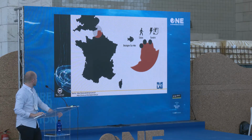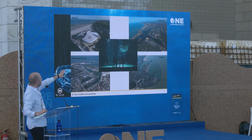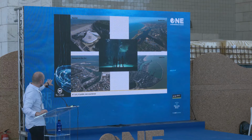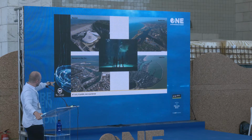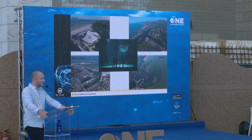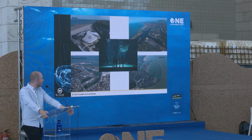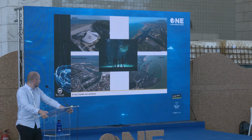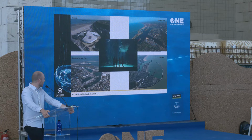For a more visual approach of what the ports look like, you have here on the top right the port of Dunkirk, on the bottom right the port of Calais, and Boulogne-sur-Mer on the bottom left, where you can see Nausicaá. In the middle is the major attraction that we have in Nausicaá, a 100-meter glass showcasing the archipelago of Malpelo, which is located in Colombia. So you can just sit there and enjoy a living cinema, basically.